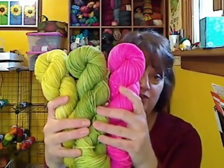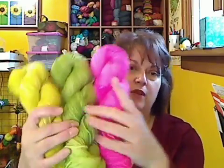So I have 6 colors of semi-solids this week. I'm going to do more, and these are on DK. Three of them are newer semi-solid colors for me. I had them in the shop before. I dyed them for Indie Knit and Spin, and they sold really well, both on worsted and fingering. So I'm going to be doing these more, along with the old favorites that people like.